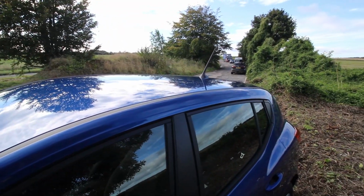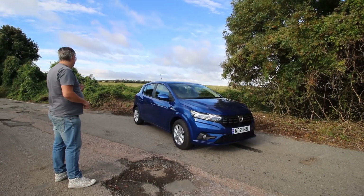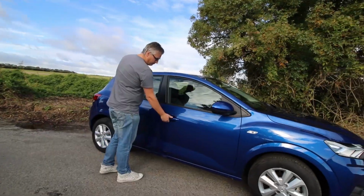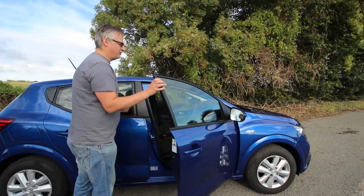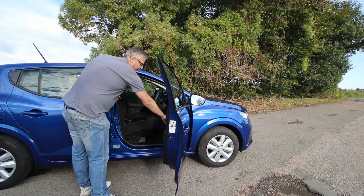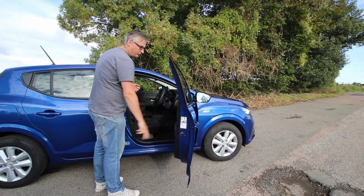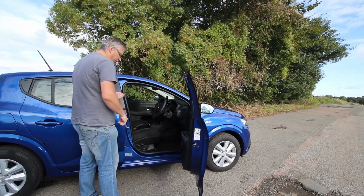I've just noticed it's got a rather nice sloping roof line as well. It'd be interesting to see if that affects the rear headroom. I don't think it will. Let's have a look. As I mentioned, keyless entry, decent ride height, meaning nice and easy to get into. With a price bracket of this, you expect hard plastics throughout, but I didn't expect to have cloth all the way along this, because normally you just have cloth, say, here. Nice touch. Decent door pocket as well.